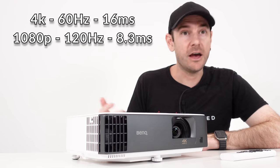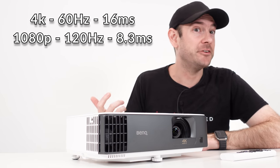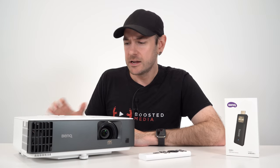There are plenty of arguments online about what the human eye is actually able to perceive, but we will definitely be testing that out today. If you decrease the resolution to 1080p at 120 hertz, that gives you 8.3 milliseconds of input lag. That's a typical resolution you might find on a lot of consoles.